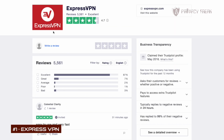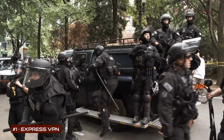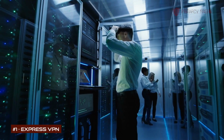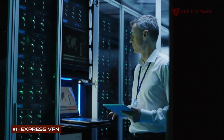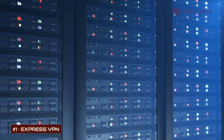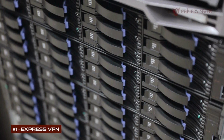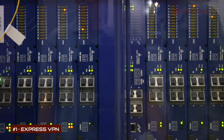And ExpressVPN has real-world proof. Turkish authorities raided one of their data centers in 2017, looking for information on a user and found nothing. Zilch. Nada. No logs. One reason is because all data is wiped with every reboot, as ExpressVPN servers run on RAM only. This also means they never write to the hard drive, further minimizing data risk. And the entire software stack is reinstalled on every server at startup.